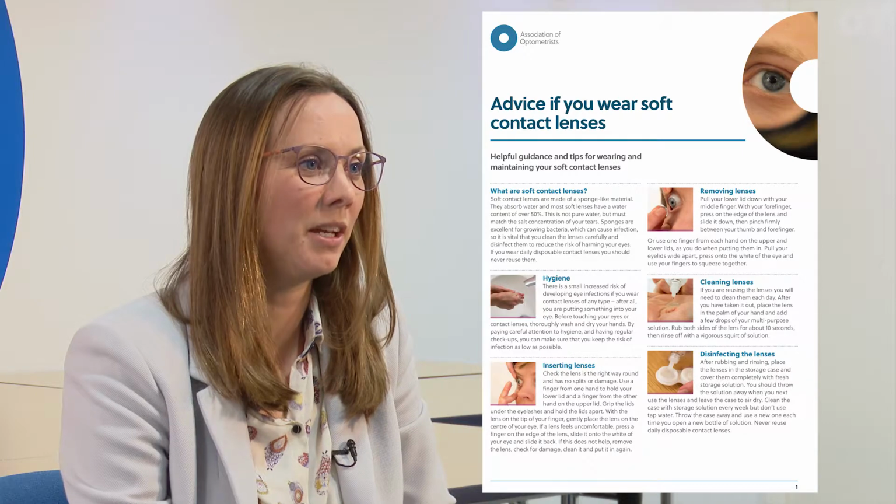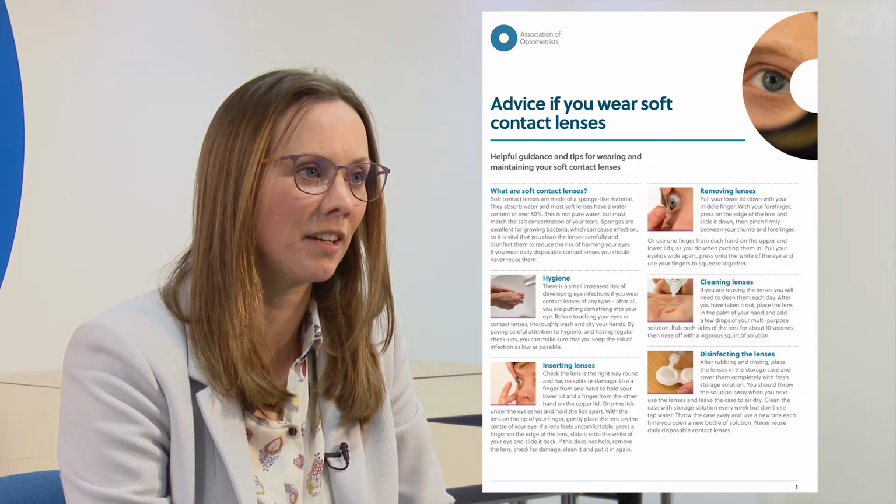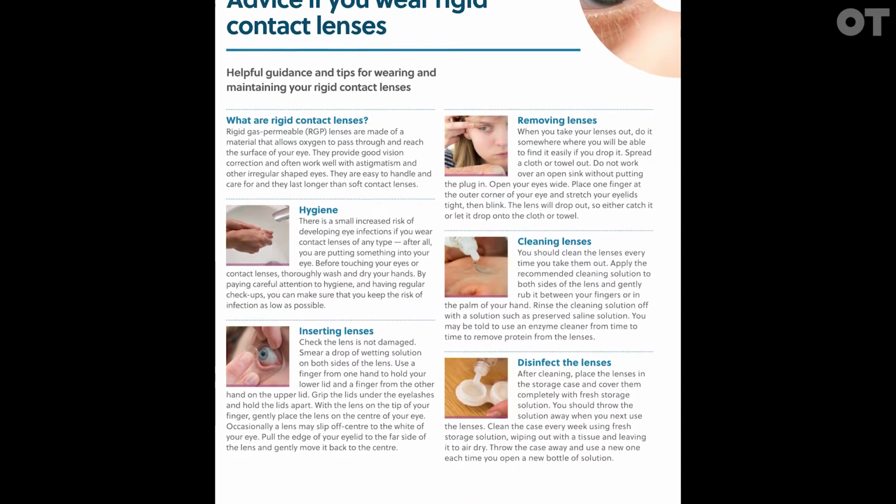I tend to use the AOP lists. There's a nice how to look after your contact lenses soft lens guide. There's also one for rigid lenses as well, so I tend to go with that because I trust the source.